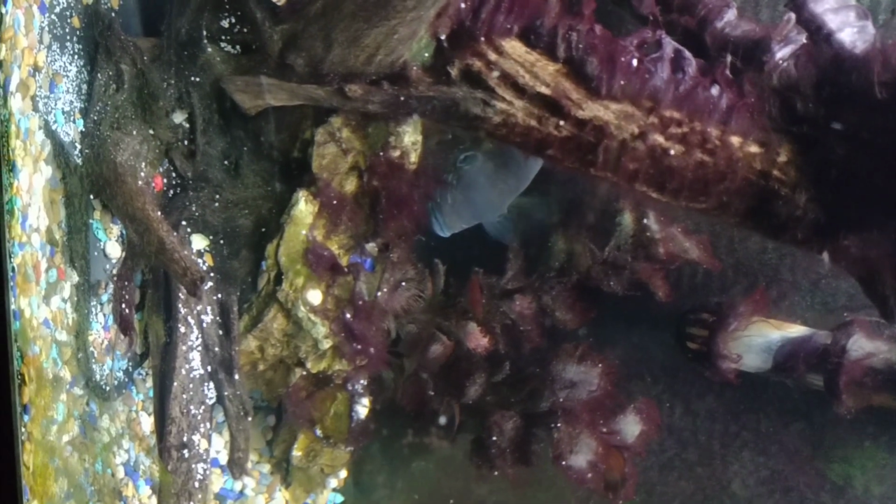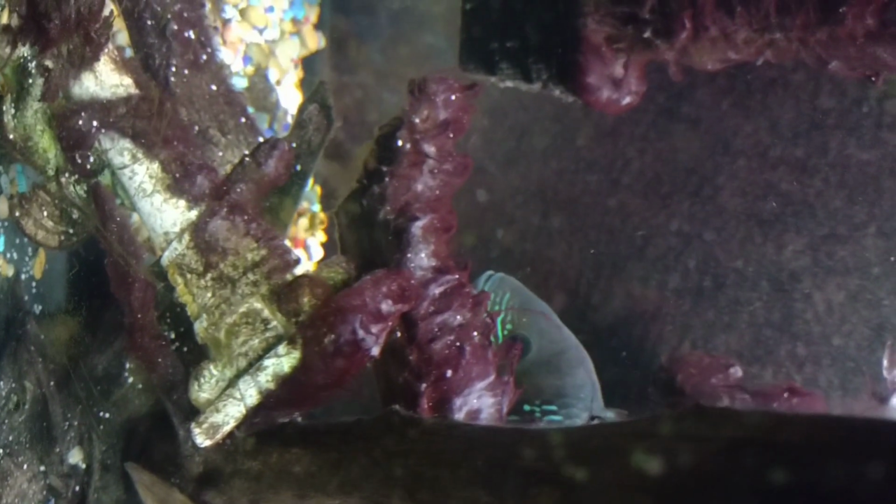GG? GG? I think he ate all his fry. Yeah, that's that like look of shame. I think his woman's in here too. She probably just had him. She's been getting sickly because she's been overbred. If I take those two out, then they'll be fine. But right now I'm running out of tank space and I really don't need any more baby fish, cichlids.